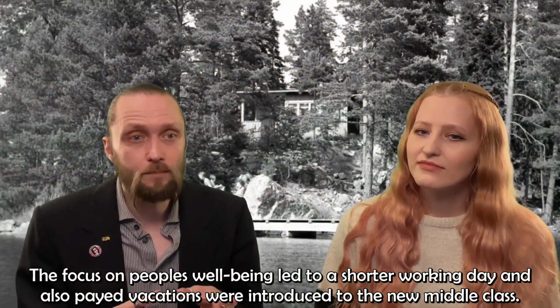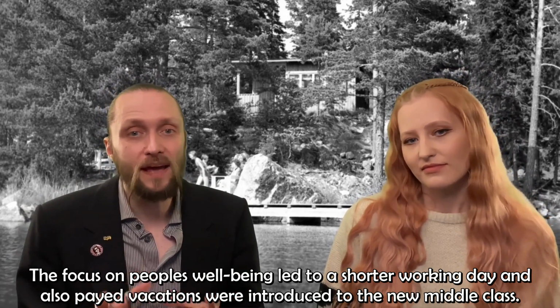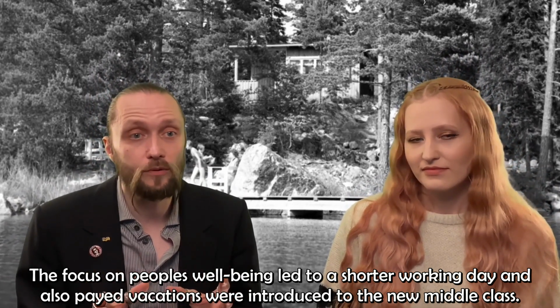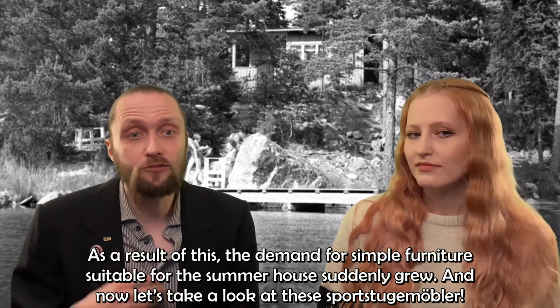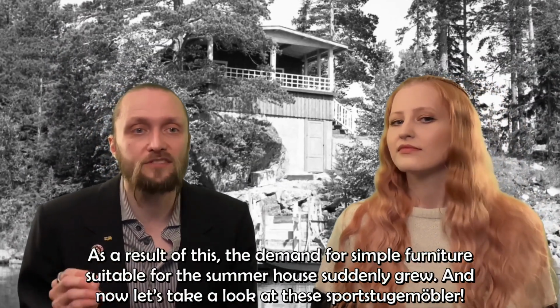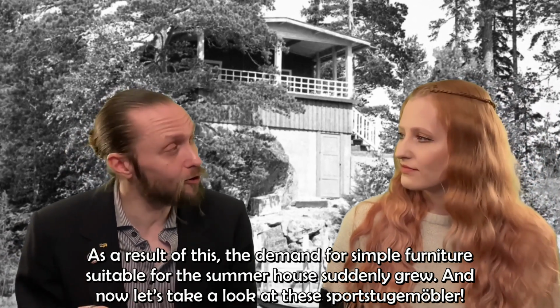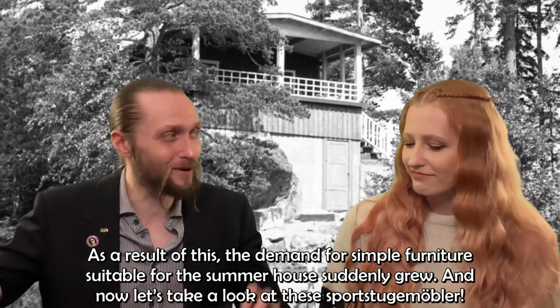The focus on people's well-being led to a shorter working day, and also paid vacations were introduced to the new middle class. As a result of this, the demand of simple furniture suitable for the summer house suddenly grew. And now, let's take a look at these sportstugemöbler.